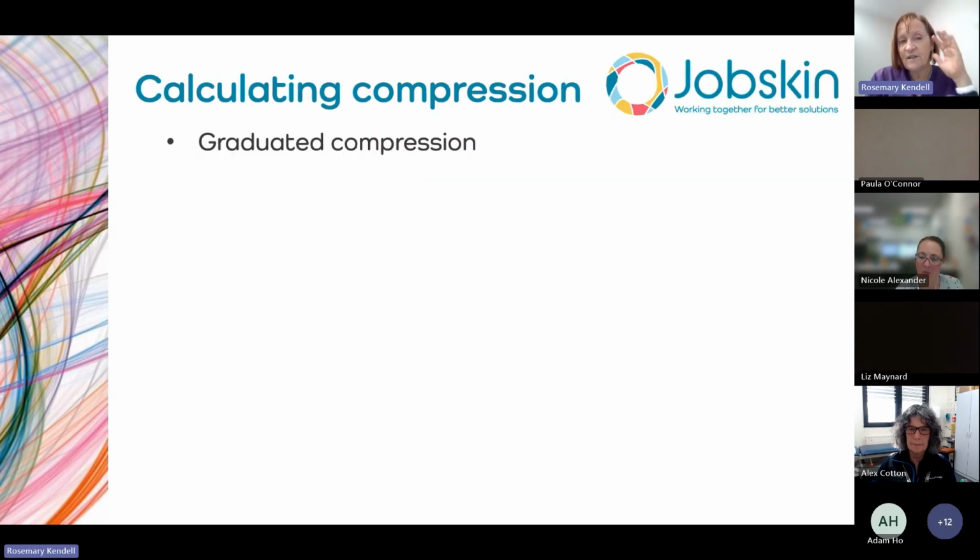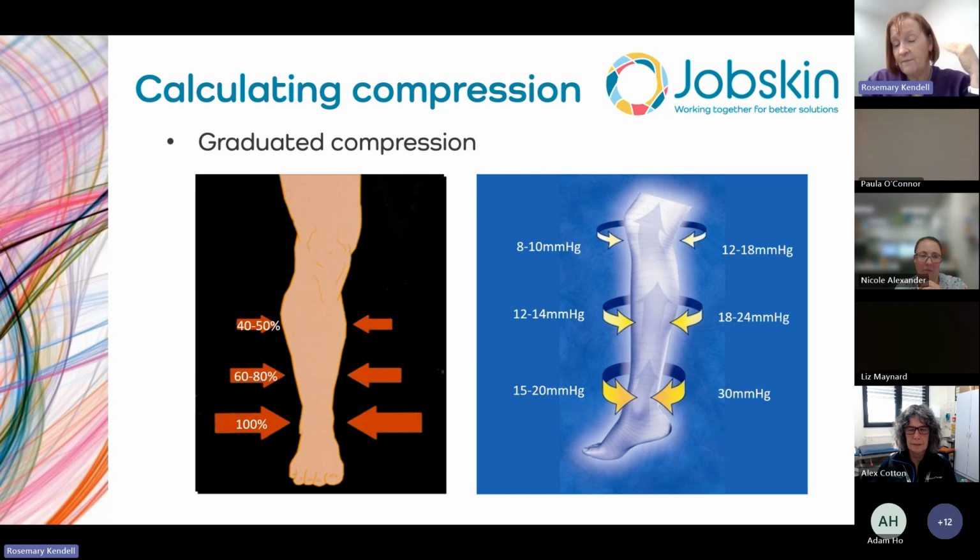All right, so let's just very briefly review how compression is calculated, because as you would all be aware, every garment that you put on one of your patients needs to apply graduated compression. For anyone who that's a new term, basically where you have graduated compression, you have more at the ankle or distally than you do proximally, whether it's the upper limb or the lower limb.